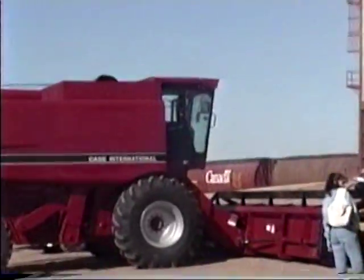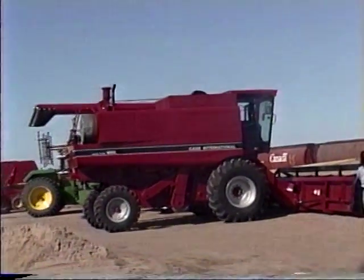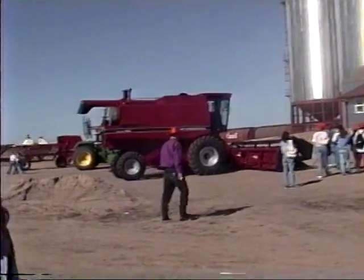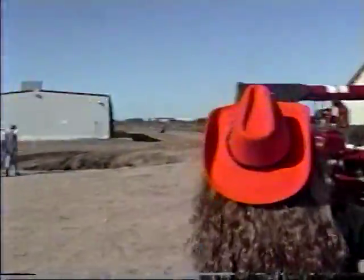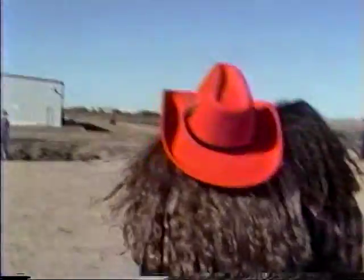Wow. You wanna go in it? Ask if you can go in it. Wow. I like swapping too. Swap? I can't swap there. Really?